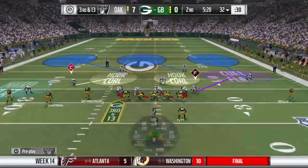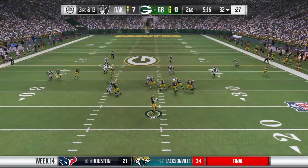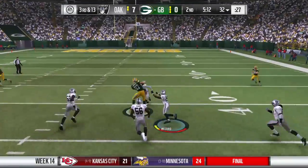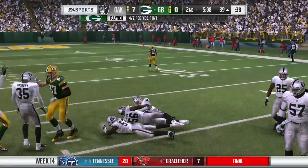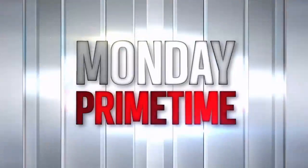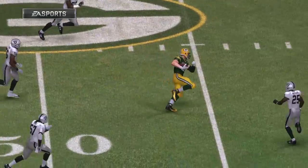Gronkowski, slot left. Now Paxton Lynch on third and long, and he's got an open man. It's Gronkowski. And he's taken down, but not before he gets this into enemy territory across the 40. And there they went, crossing route against the zone defense. What do you think of that?